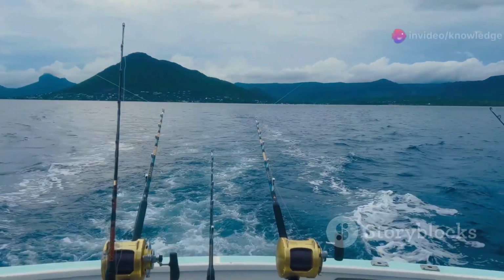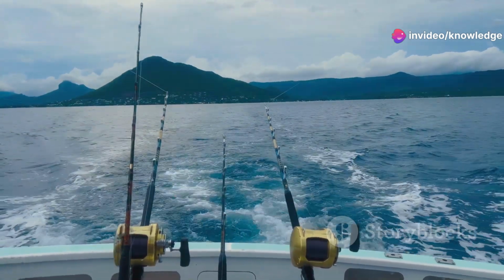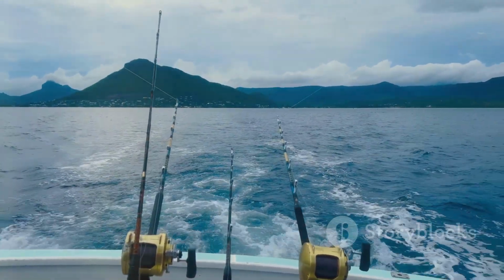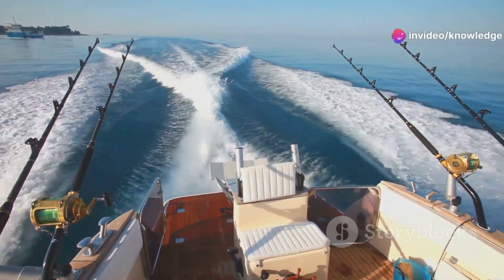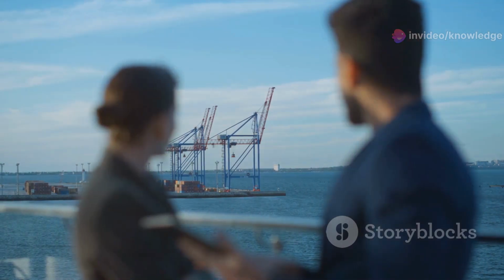Technology and international cooperation are key. Advances in fishing technology such as satellite tracking and electronic monitoring can help fishermen locate tuna more efficiently and reduce the impact on the environment. International cooperation is also crucial, as tuna are migratory and cross national boundaries. They provide the tools and frameworks for effective management.